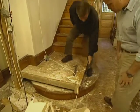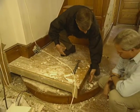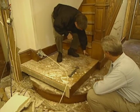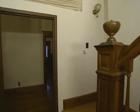We have the old radius landing where they built a temporary landing, if you will, for the last 10 years, which we'll remove, and we hope to find another riser and tread underneath this. Well, that'll be great. This really opens it up a lot better to the foyer than having that wall across there and winding down. That's really going to make a big improvement.